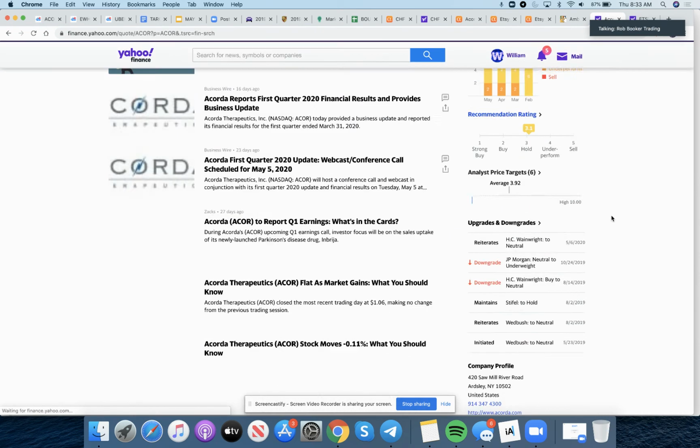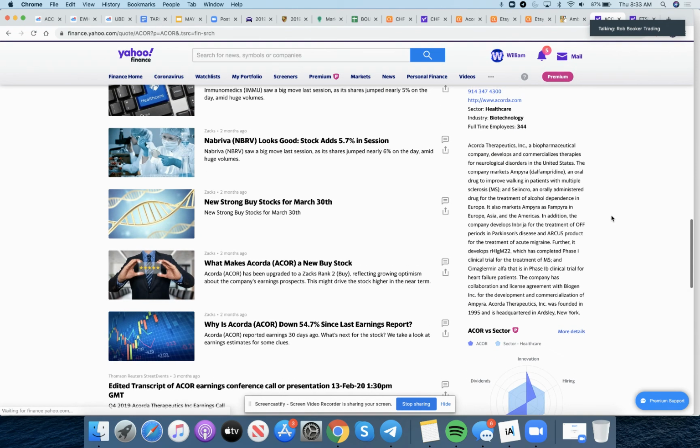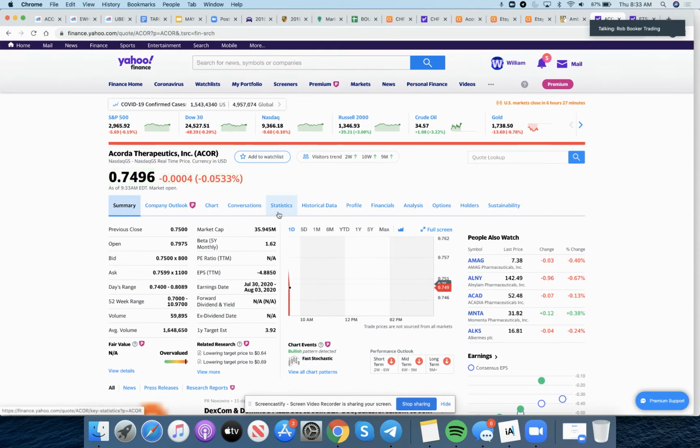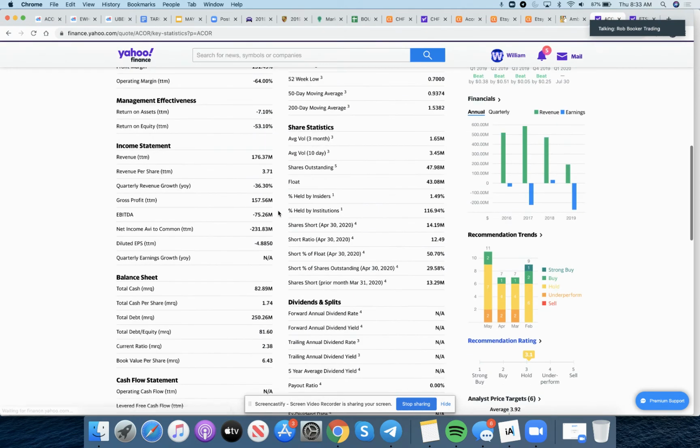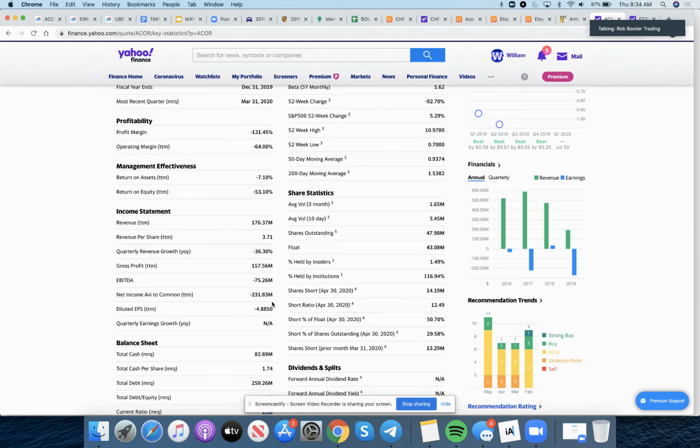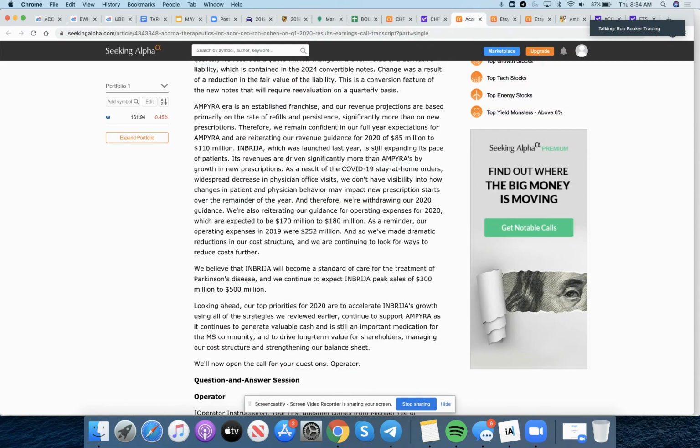Okay, it's overvalued. We wouldn't think anything else. A biopharmaceutical company develops and commercializes therapies for neurological disorders in the United States. The statistics on this company show that they have revenue, they have gross profit, they do not have earnings, they do not have net income, and they do have a lot of money in the bank. They have $2.38 for every dollar of short-term debt that they have. They're a pharmaceutical company, so it's not a surprise that they're not making money, but they have some revenue.